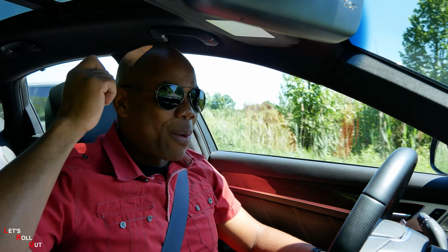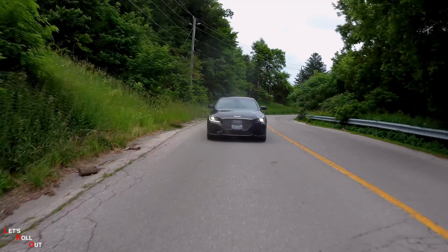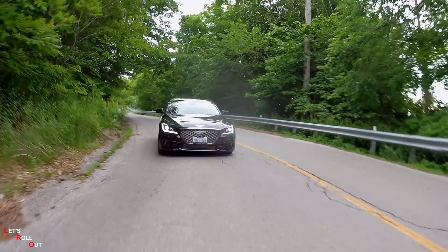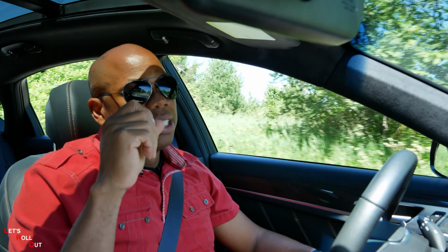This vehicle is so impressive. What is there to complain about? Like I said in the intro, it is not perfect. This Genesis offers you 15.3 cubic feet of space in the trunk. Now that is better than the Audi, which is 14, but less than the BMW, which is 19 cubic feet.